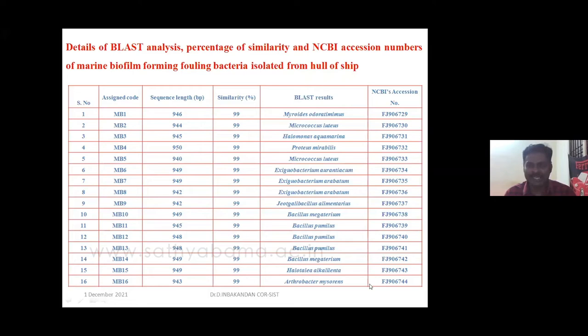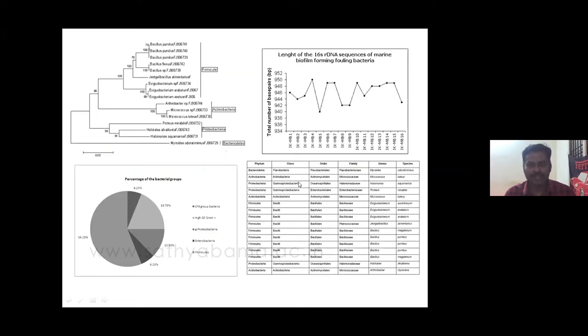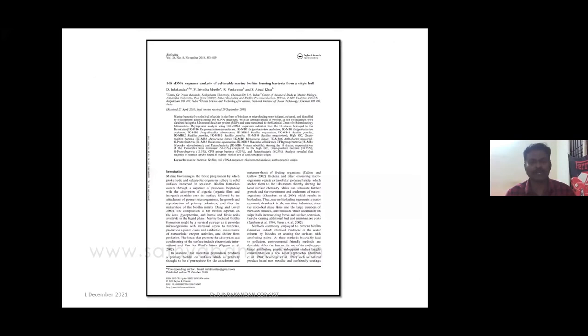So these sequences we have submitted, and when we talk about the biology of the bacterial community, most of the community in the biofilm is Firmicutes, then Actinobacteria, Proteobacteria and Bacteroidetes. And this particular work, the isolation of cultivable marine biofilm forming bacteria from the ship hulls and the identification through 16S rRNA, we have published in Biofouling Journal, under the title '16S rDNA sequence analysis of cultivable marine biofilm forming bacteria from ship hulls'.